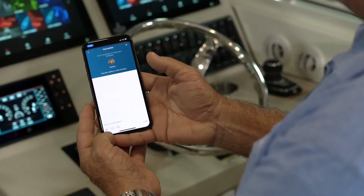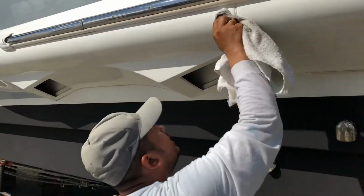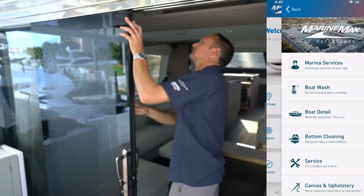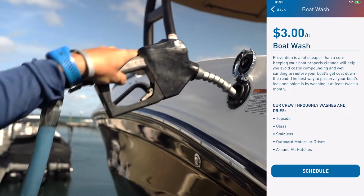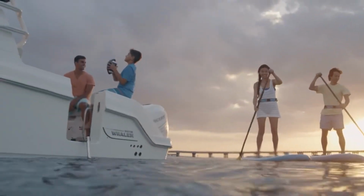With a touch of your finger, you can easily connect with a MarineMax team member and order services for your boat. Anything from routine maintenance to requesting a wash or fuel, or having us complete a repair. Instantly chat with boating experts to get you and your family back out on the water sooner.